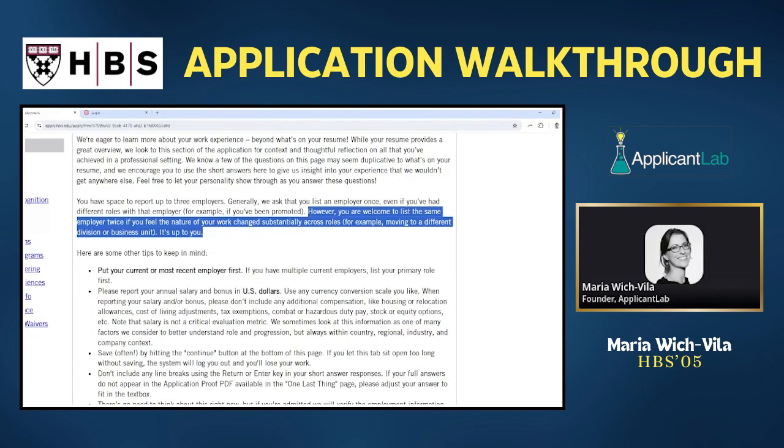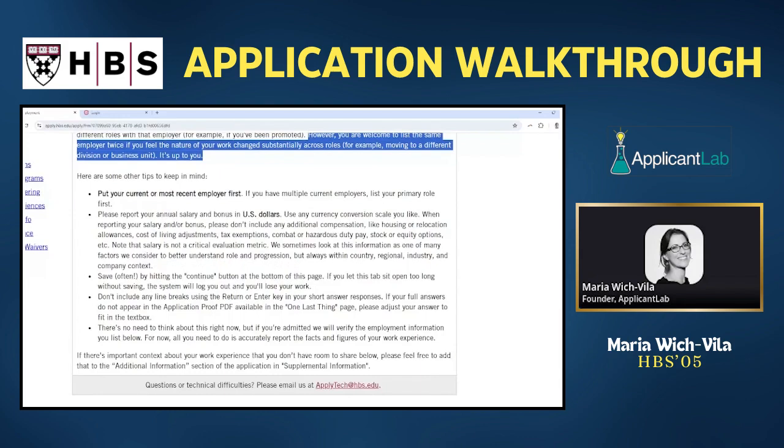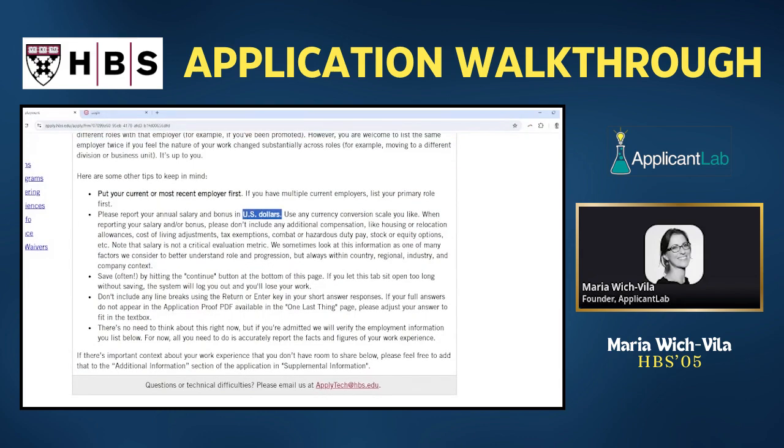And then whatever doesn't get told between the resume and these little text boxes here, that's what the essays are for. So, the noteworthy things here, please put your stuff in US dollars. I once had someone reach out to me in a panic because they had put their stuff in Indian rupees. And so it made it seem like they were, I don't know, like millionaires.